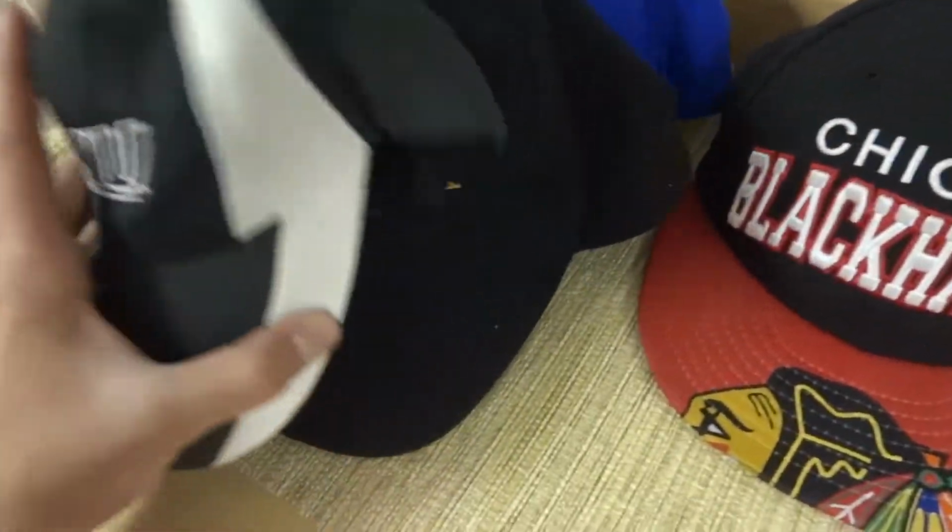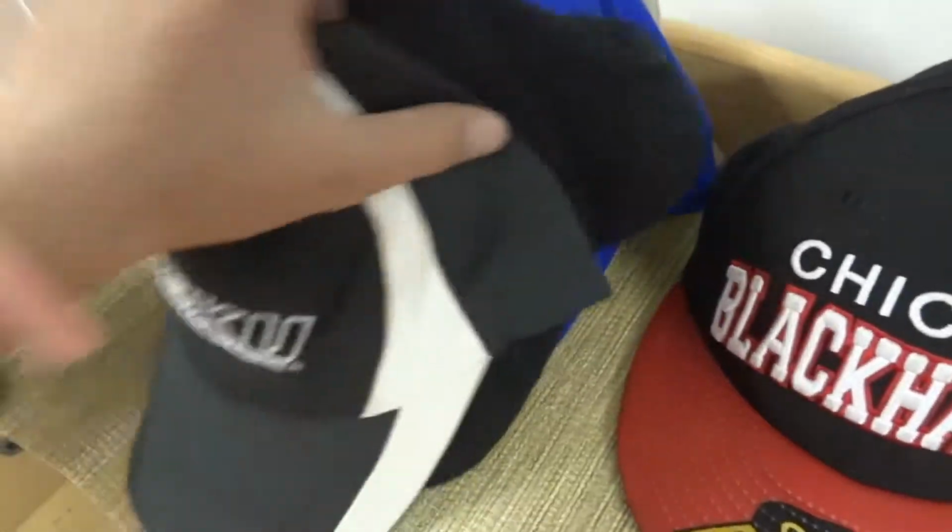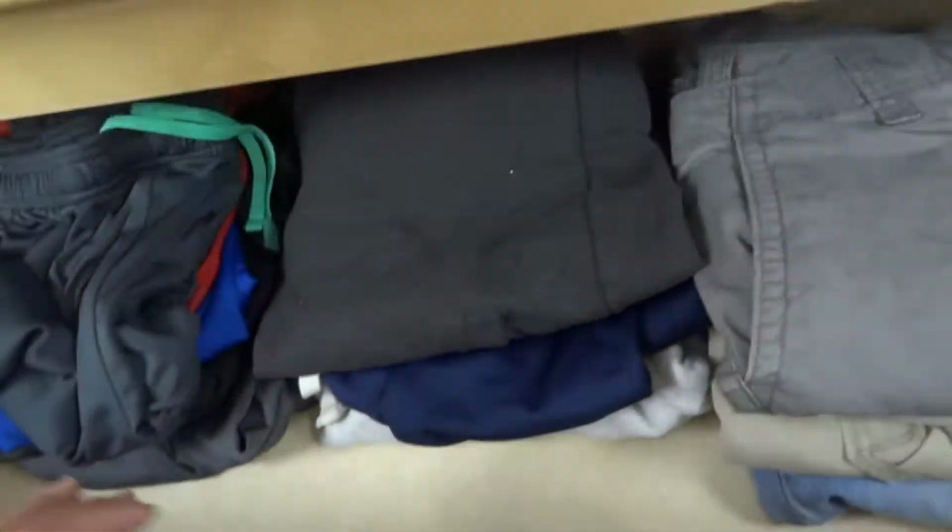All that good stuff. Irish hat, this is what I call my film-making hat. I love it. Blackhawks favorite. And then these are all my regular old hats that I like to wear. Right here are my shorts. I just kind of lay them out right here for the day. It's very nice and convenient.